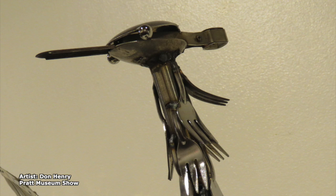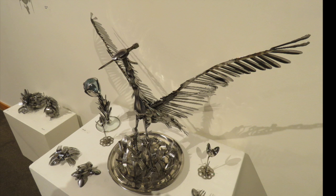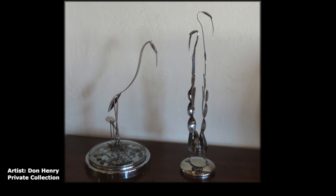Don Henry, a Homer metal artist, uses found kitchen utensils to create unusual sculptures of birds like these sandhill cranes.